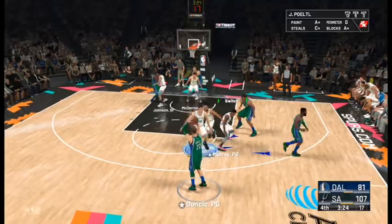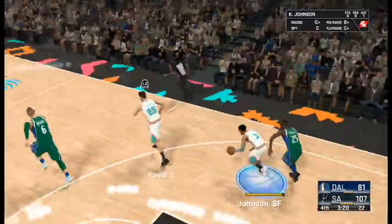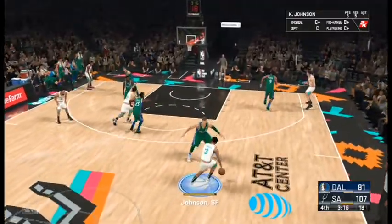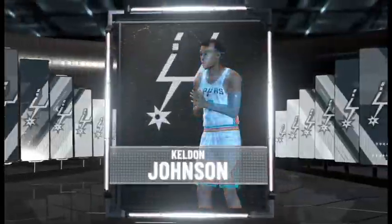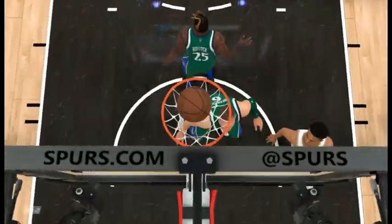Doncic with it. Now guarded by White. Doncic, no good. He's got a nice feel for that crossover, but you still have to finish. Here's Johnson. And down it goes. 2 points. And that's just nasty right there, guys. He has a tremendous crossover.